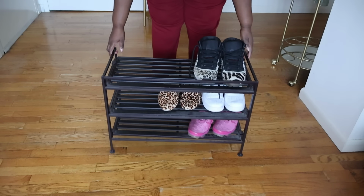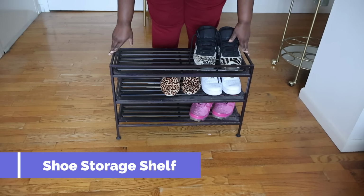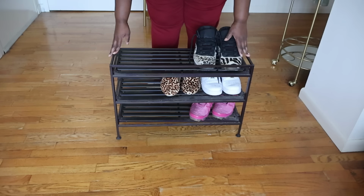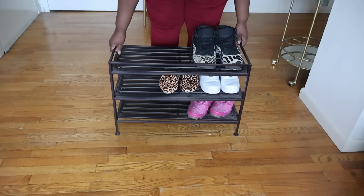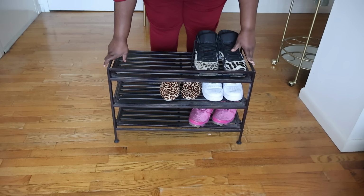So next up is our shoe rack. This sits by our front door, and we like this because it's so convenient just to grab our shoes. And the way we have our shoe rack positioned, it is out of the sight of the rest of the living room. So it's literally right on the side of the door. It can hold anywhere from like 6 to I think 10 pairs of shoes, but we're a small family, so it's only 3 of us. So this works for us, and it's super convenient.